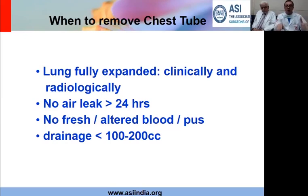There should be no altered blood coming. If you have dark altered blood coming, that means something is still there, or you have pus coming, then you can't remove the chest tube. Drainage is variable. It will also depend on the body size. If you have a short statured patient, 100 cc, and if you have a tall patient, maybe up to 200 cc. So anything between 100 to 200 cc per day, I would remove the chest tube.